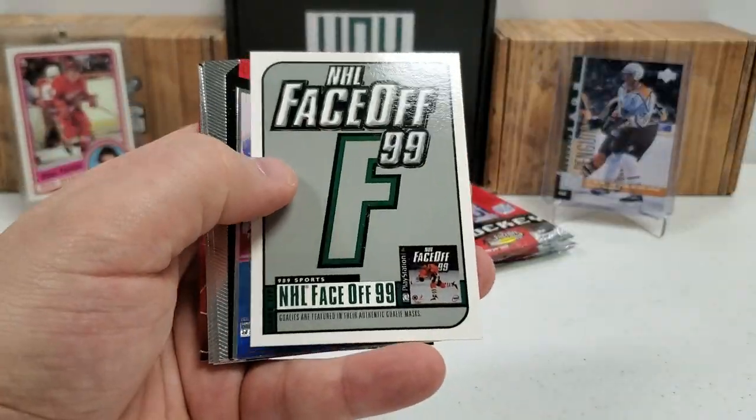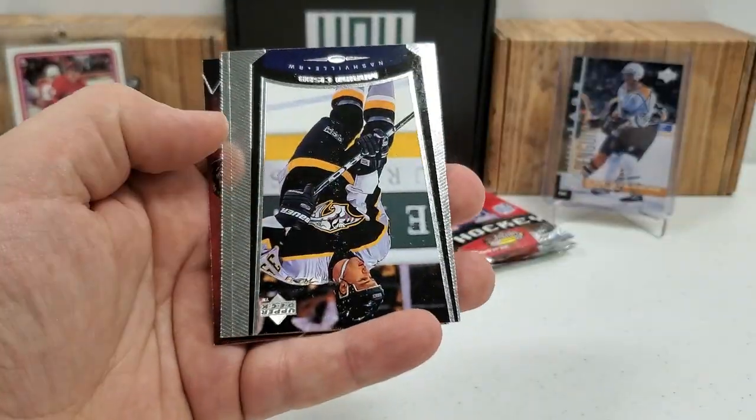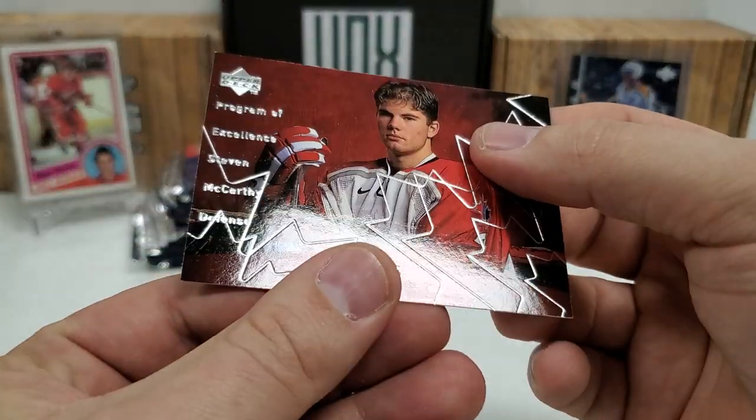Rob Blake, one of those face-offs again. Kenny Jonsson, another former Penn there after his Penn's days in that picture. Frederik Lindquist. Marian Cisar, Brad Brown, and a POE of Stephen McCarthy.